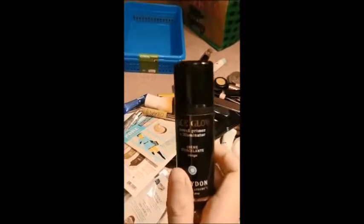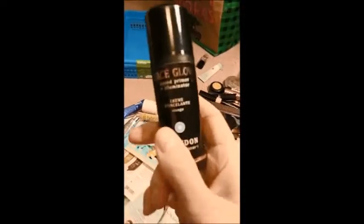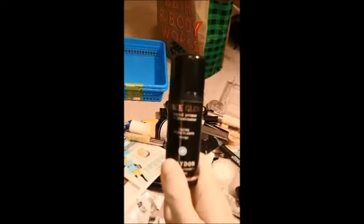This primer, I hate. It smells like Play-Doh. The consistency sucks. I'm going to put it in that bag to give away, but honestly, I don't even know if anybody's going to want to try it, but maybe somebody can get it to work better than I can, so that's going to go away.